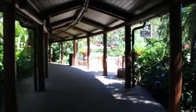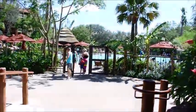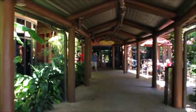Mama's not feeling too well, so she may sit down while I showcase some of the rest of the resort. So we're gonna get her in a nice shaded place. There's kind of a glimpse of one of the pools there. And you can hear that they've probably got some games going on. But this is the Mara right in here. So, trying to go check it out.